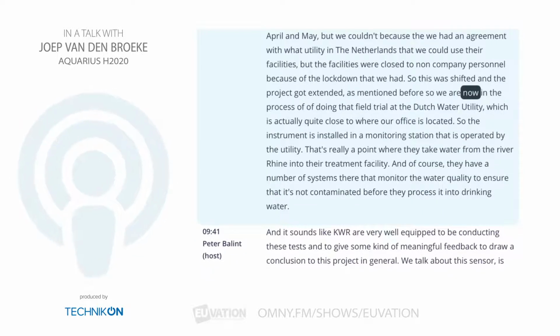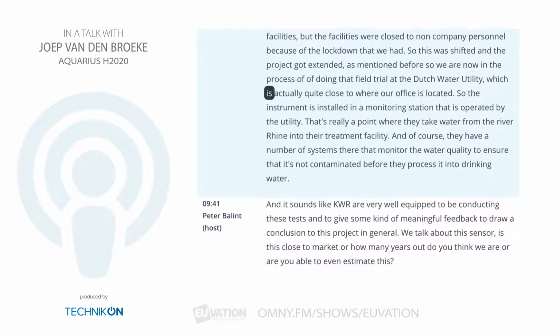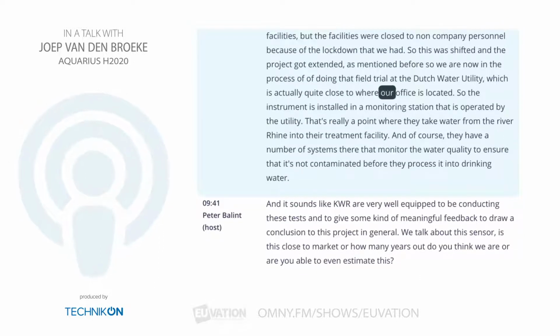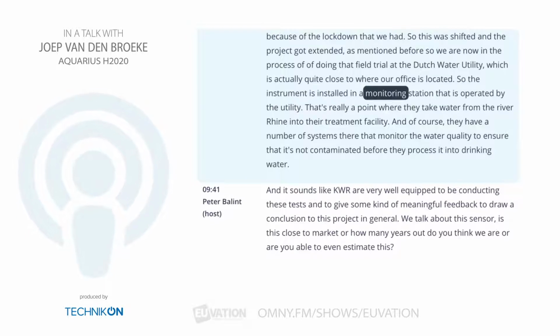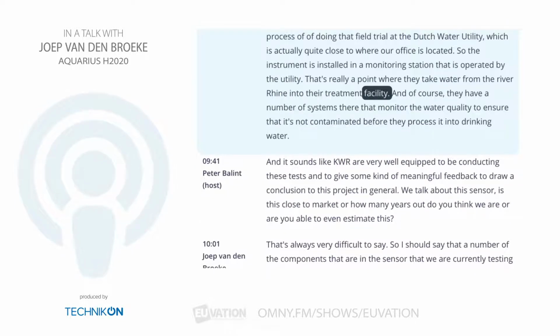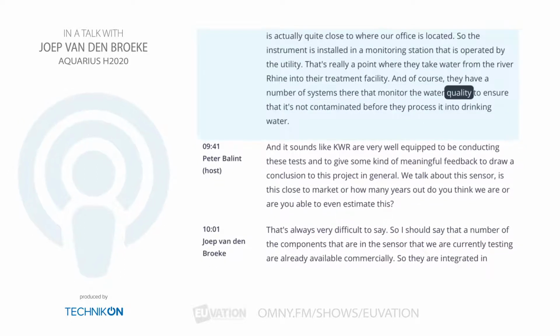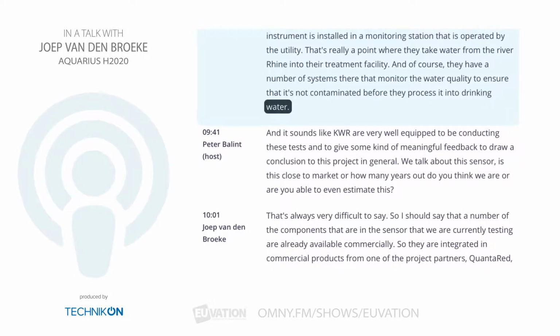So we are now in the process of doing that field trial at a Dutch water utility, which is actually quite close to where our office is located. So the instrument is installed in a monitoring station that is operated by that utility. And that's really a point where they take water from the River Rhine into their treatment facility. And of course, they have a number of systems there that monitor the water quality to ensure that it's not contaminated before they process it into drinking water.